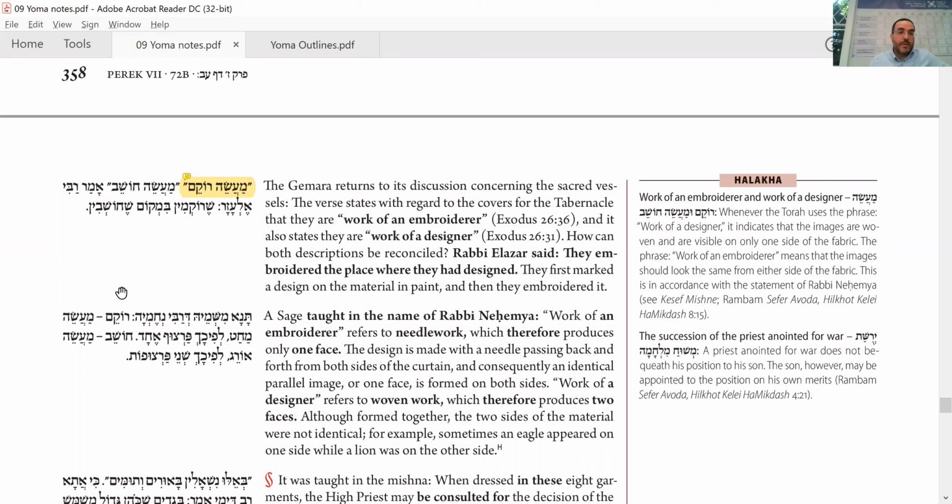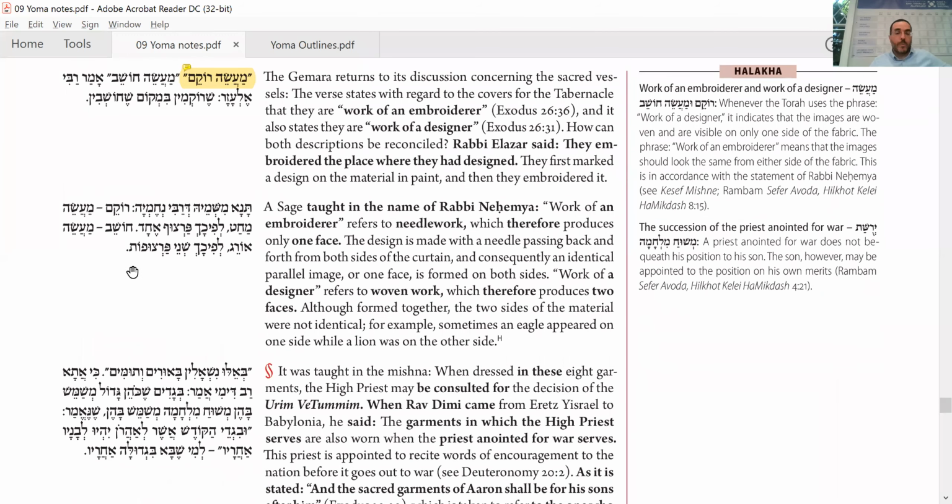So what does this mean? Amar Rabbi Elazar, sherokmin bimkom shechoshbin. So Rabbi Elazar assumes that they're the same thing, even though one's a screen and one's a curtain. The idea is that first you have a designer that will draw where the design should go, and then you have an embroiderer that will sew on that ornament that will be there. Okay, maybe it was a lion or an eagle or a keruv.